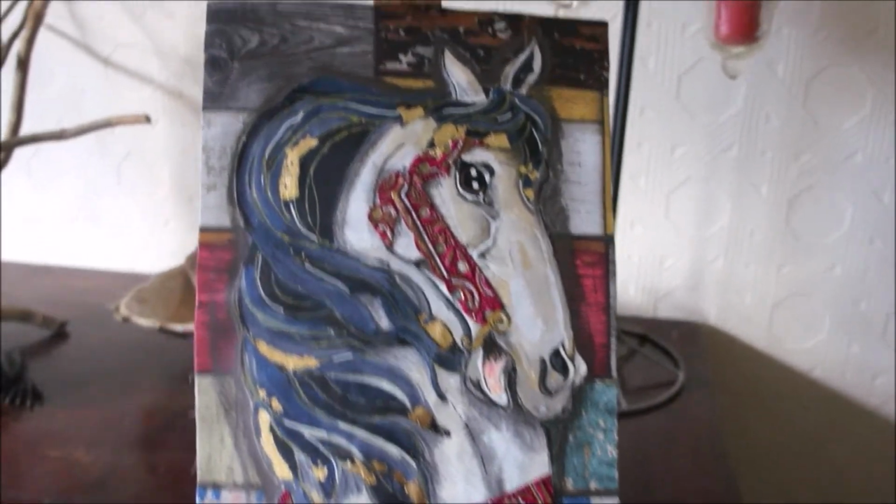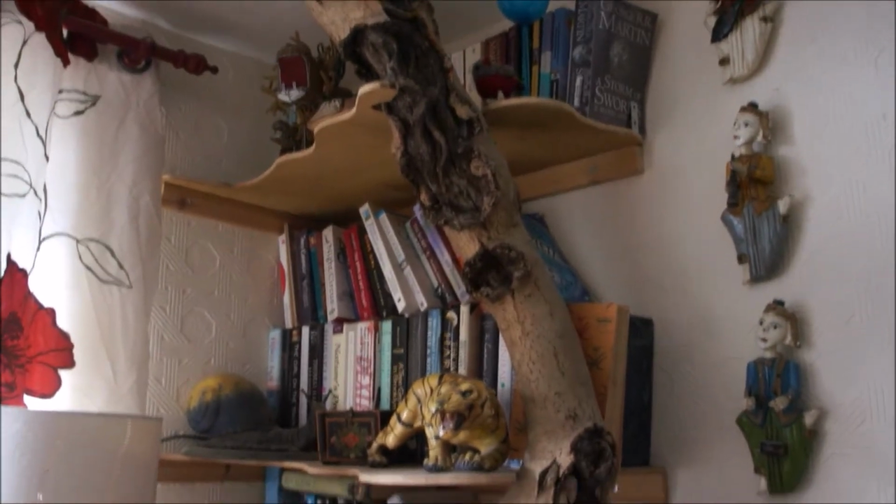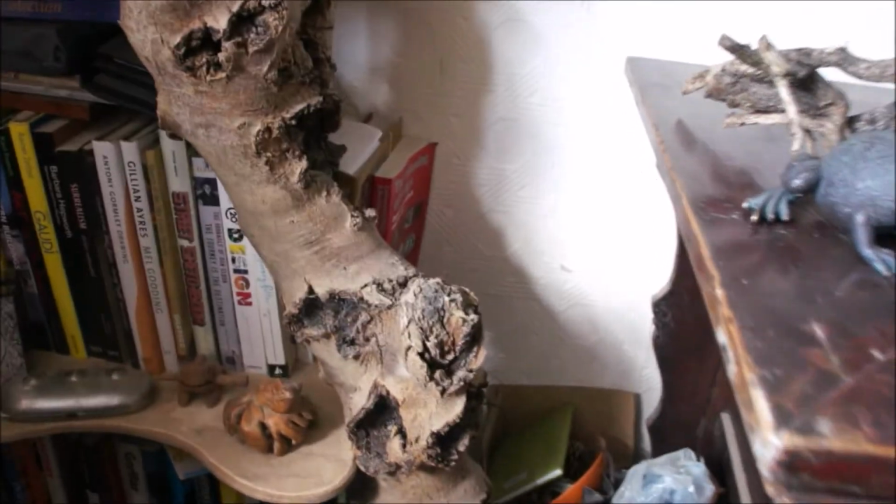Here's Paris Prince, if you see on YouTube. This is one of the rock faces on Everest, and my shelves. You can see where I get a lot of my inspiration from. And this is one of my favourite pieces on the shelf. Some boxes I haven't unpacked since I've moved. I haven't had a lot of time.